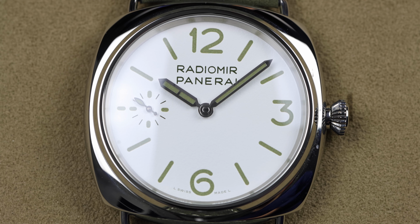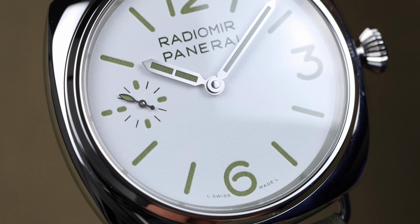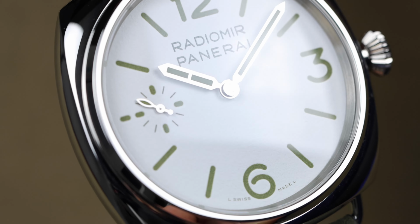And your white dial Radiomir. And my white dial Radiomir, which is the easiest watch in the world. Like if you want a strap monster, just throw a white sandwich dial onto a Panerai and just call it a day. So the fact that they hadn't done that yet, I was like, no, they have to, and they did. And again, thank you. That was perfect.